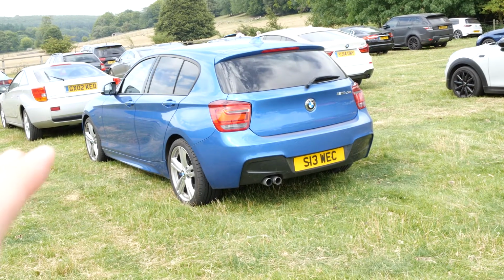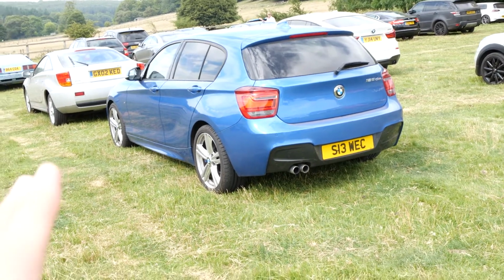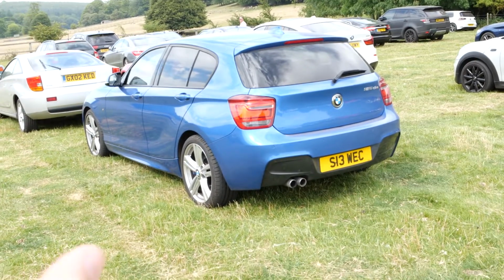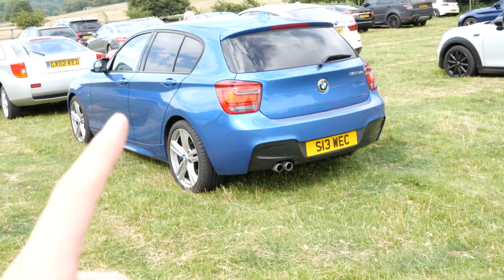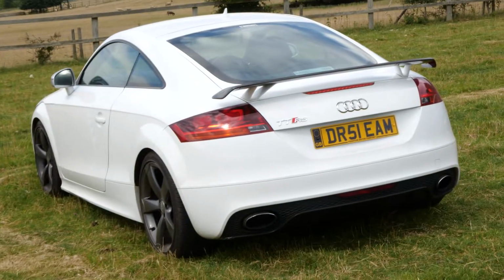Diesel that gets 40 plus to the gallon would outsell an M140i. Call me crazy, but I genuinely think it would, because in the UK the fuel prices are pretty high and people would barely notice the performance between a 135d and a 140i. BMW need to do it because I think it would sell really well. That's Dom economics. Got a lovely TTRS here.